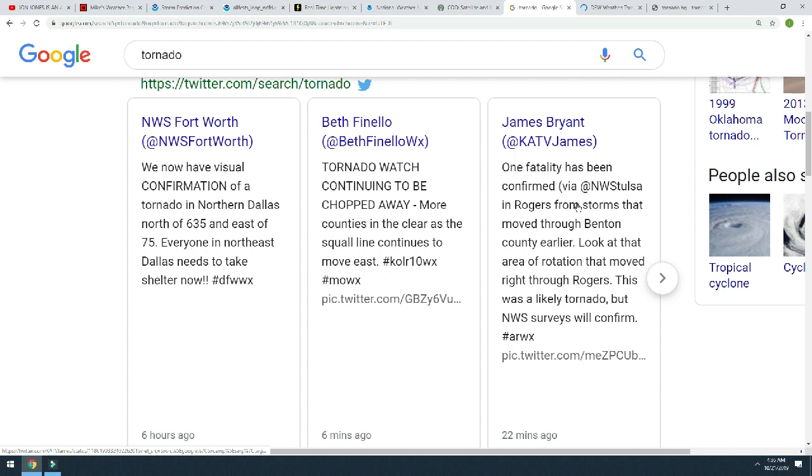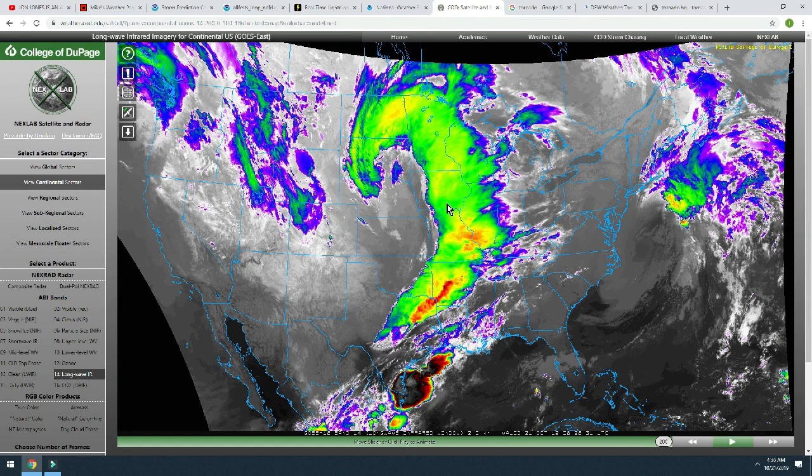Finally, James Bryant: one fatality has been confirmed in Rogers from storms that moved through Benton County earlier. Look at that area of rotation. Yeah, this is what we were just looking at. Central rotation up over the center of the country, all being pulled up from the Pacific Ocean. Very unique storm to have a nor'easter over the middle of the country. Maybe not a nor'easter, but it's certainly the shape of one. That 9 shape we always see coming up to the northeast.